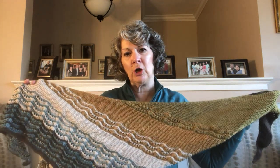Okay, here we have another stalled design project. This is knit from Sweet Georgia Yarns Party of 5 called Tofino Road Trip. And I think I was naming this Road to Tofino.